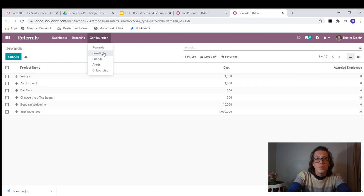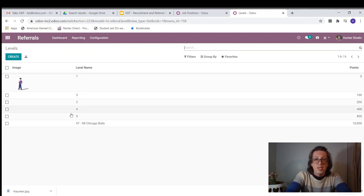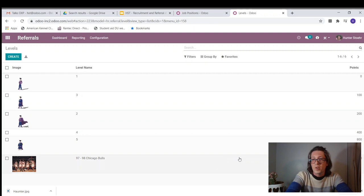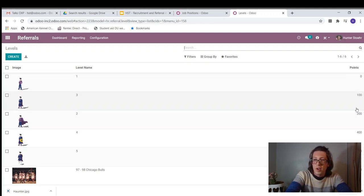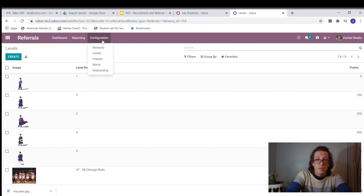If you go to levels, you can see all of these different levels here. Some of them are pre-generated. You can see 1 through 5. You can set the points, configure it so that different levels are reached with different points. I've already done so. So you can see 0 points for the first level, 100 for the second, and so on and so forth. And you can see at the bottom that I created my own level. If you make it past level 5, then you become the 1997-1998 Chicago Bulls. That is very difficult. It takes 10,000 points to reach that level.